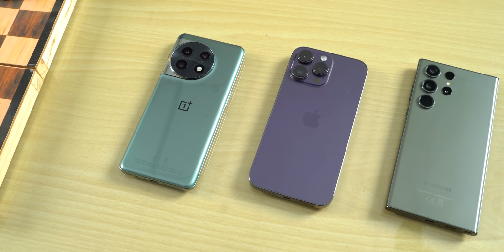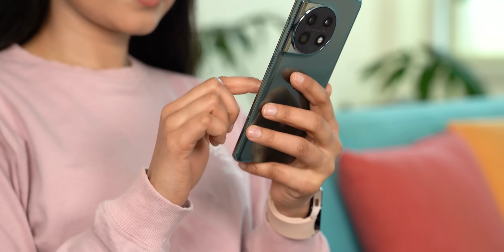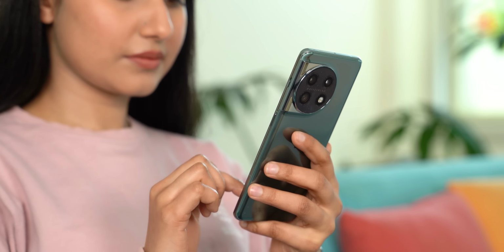So the OnePlus 12 is here, OnePlus's flagship phone for 2024. If there's one thing I knew about last year is that I absolutely loved the OnePlus 11. Although it was nowhere near as polished as the Galaxy S23 Ultra or the iPhone 14 Pro Max, it delivered an excellent all-round experience for less than half the price of those flagships.